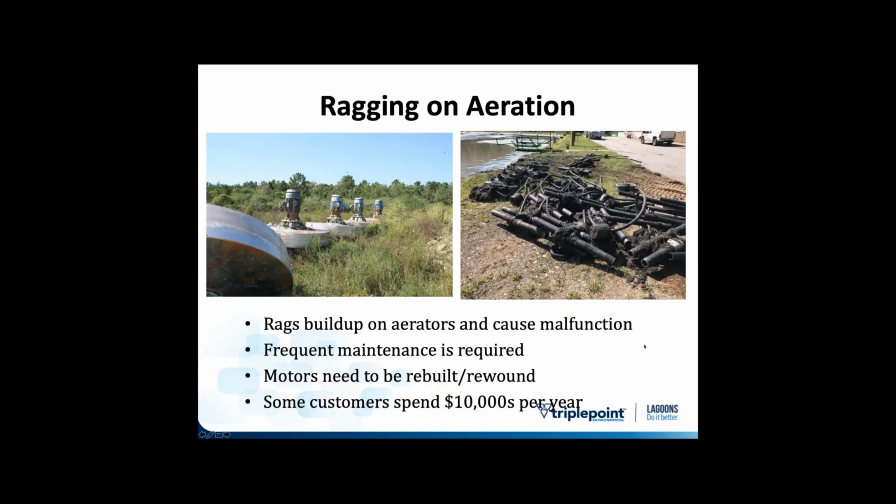So the more sludge you have to remove, the more cost there is. And I'll get a little bit more into the cost in a minute. The final problem that I want to talk about, and this is actually pretty major, is that if you have aeration, those rags have the tendency to build up and clog your aerators.